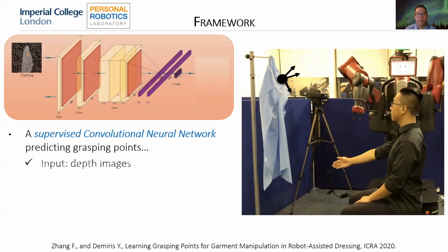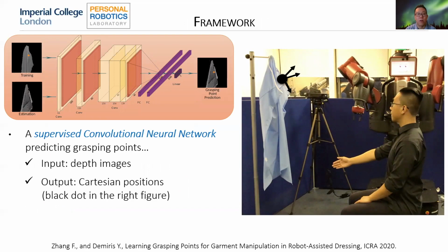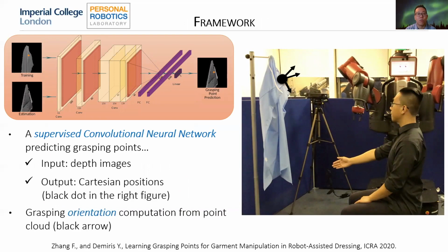As shown in this figure, a gown is naturally hung on a rail to imitate home or hospital environments. Here, we use the convolutional neural network to estimate the Cartesian positions of a predefined grasping point on the garment. Depth images are used as the input modality for their invariance to different colors and textures. The output of the network is the Cartesian positions of the grasping point.